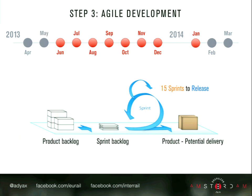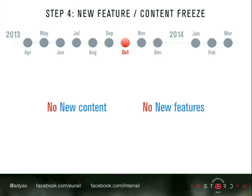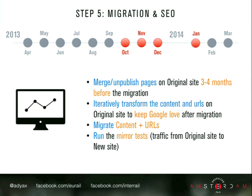In terms of development, of course, we were using Agile methodology, which fits this project quite well. It took us around 15 sprints to release. Most of them were 3 week sprints, but at the end, when we were finalizing and stabilizing the application, we reduced it to 1 week sprints. Our backlog was iterating and updating all the time with new ideas, and finally we decided that 3 months before the release, we would freeze features and content. So no more features would be integrated into the scope, and no more content would be added on the current website.